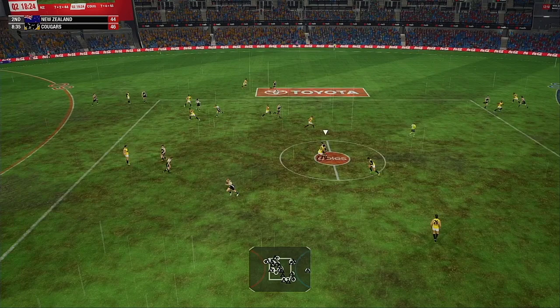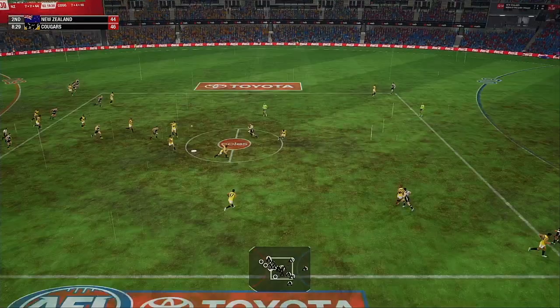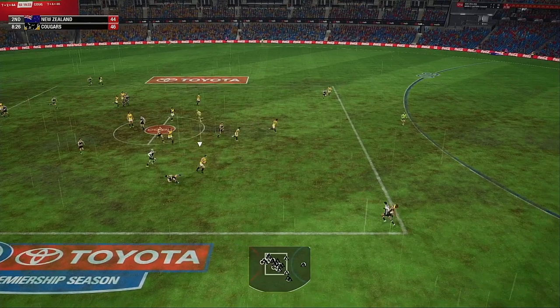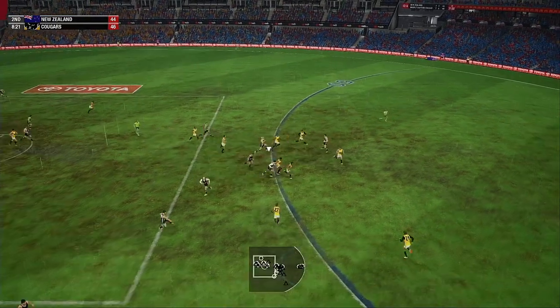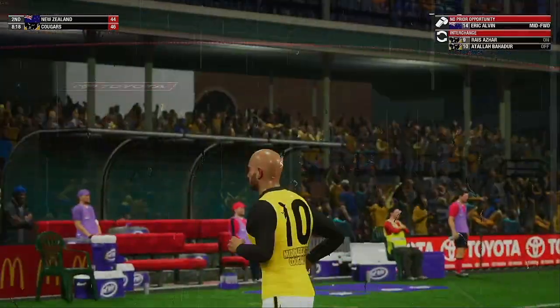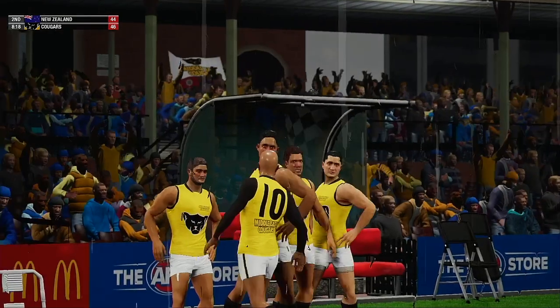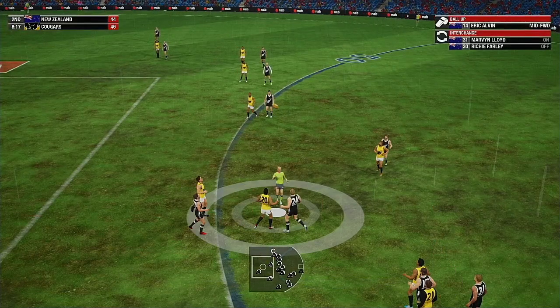He can take off after that handball. Well collected. He gets his hands on the footy. Just dismisses his opponent. Punches the kick. Ball collected. Now we've got a ball up.